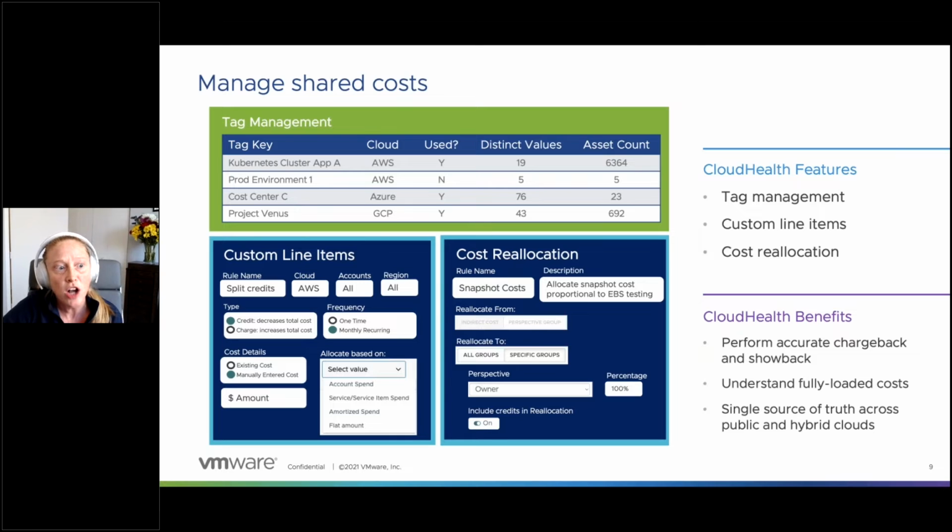You can also create cost allocation rules that will divvy up the costs in your cloud bill according to certain parameters. So for example, if you're doing some EBS volume testing and you generate some snapshot costs associated with that testing, you can create a rule in CloudHealth that will allow you to distribute those costs to the owners of each test. So everybody gets charged for just what they're using. So these tools will enable you to really understand your fully loaded costs in the cloud and account for all of your unique business needs and begin to drive that accountability across your teams.